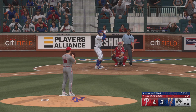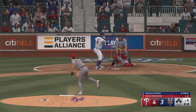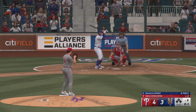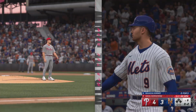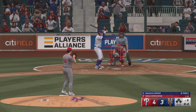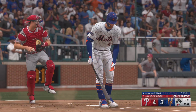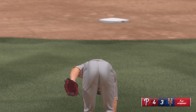Back here at Citi Field, bottom of the 8th. And stepping in for New York, Brandon Nimmo. And that's in for a strike. Activity in the bullpen. Jeff Hoffman getting ready to go. Strong warming up as well. Right down the middle, and it's 0-2. Some heat there at 98 miles an hour. Pretty big strikeout right there to start this 8th inning.